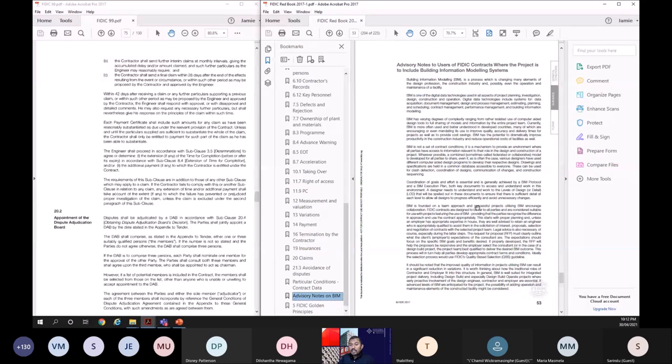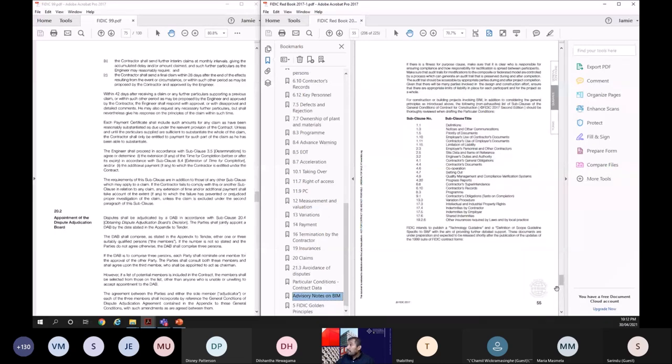informed federated model. So they have said that, okay, you can go ahead with the Fidic 2017, but when you do that, make sure that these subclauses have been amended appropriately. So they have given that guidance also for the BIM. And at the end, they said that Fidic intends to publish a technology guideline and a definition of scope guideline specific to BIM with the aim of providing further detailed support in the future. But for the time being, if you want to use Fidic 2017 for a BIM project, please make sure that these subclauses have been amended appropriately. Okay, that's what they say.